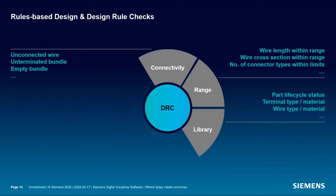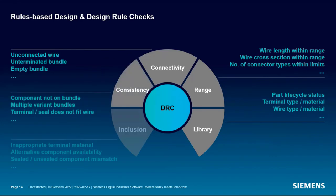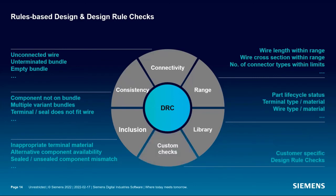The next thing we can check is consistency and compatibility of the components. System can check whether all connectors are electrically connected, whether the contacts match the connectors, or whether sealing plugs used are appropriate. On the other hand, inclusion will check if you have used the right substitute when needed, if it is available, or you have obtained the right material compatibility. These are just examples, but each company has its own rules specific to a particular project or type of the harness. You are free to create rules, assuming all sorts of conditions must be met.